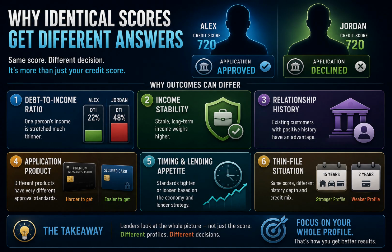Different application products. The threshold for a premium rewards card differs enormously from the threshold for a basic secured card. Same applicant, different product, different answer, different timing. Institutional lending appetite shifts. Different thin file situations. A 720 score, built over 15 years, with a diverse mix of accounts, evaluates differently than a 720 built over 2 years with a single card. The score is the same number, almost nothing else is.